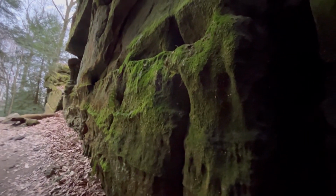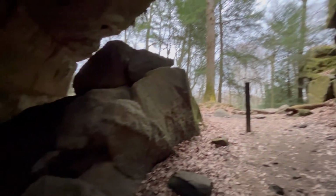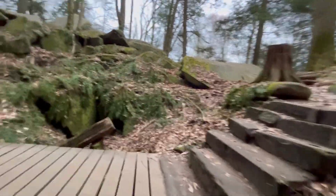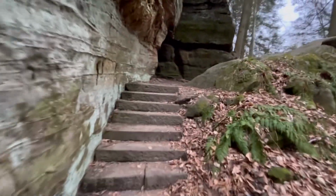Wow. This is really neat in here. Look at all that moss on that rock. It's beautiful. Let's see what we can find down here. Oh, it just goes around to the other side. Could have stayed on the trail, but that's all right. I like exploring these kinds of places. It's really, really interesting.